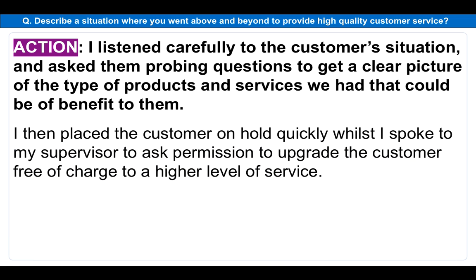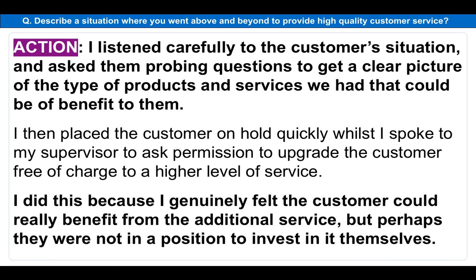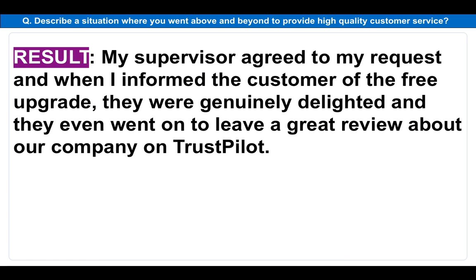I then placed the customer on hold quickly whilst I spoke to my supervisor to ask permission to upgrade the customer free of charge to a higher level of service. Now, I did this because I genuinely felt the customer could really benefit from the additional service, but perhaps they were not in a position to invest in it themselves. My supervisor agreed to my request, and when I informed the customer of the free upgrade, they were genuinely delighted, and they even went on to leave a great review about our company on Trustpilot.